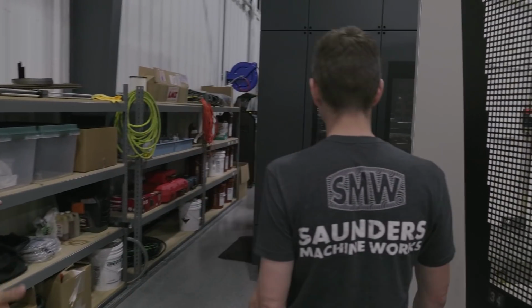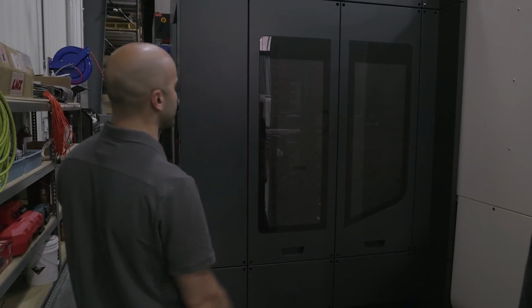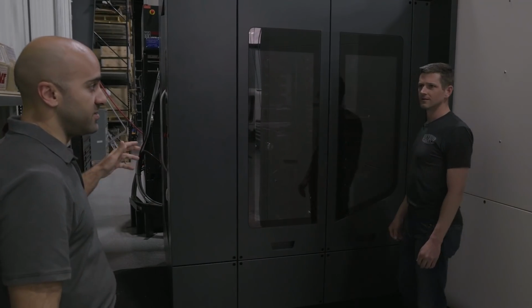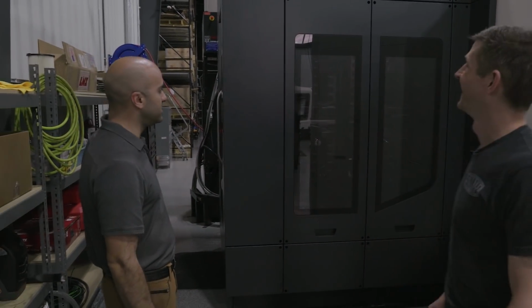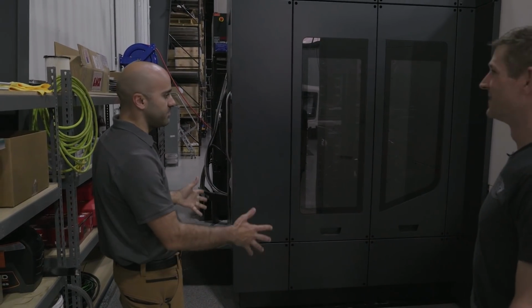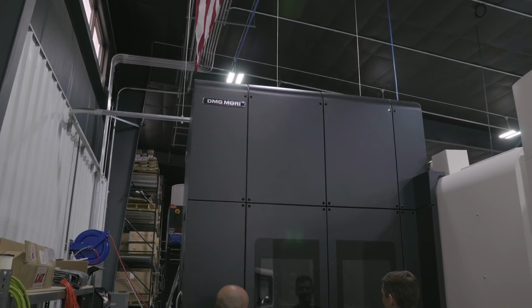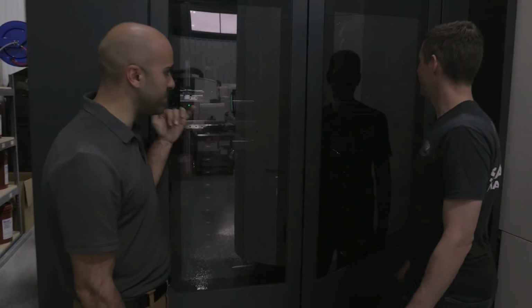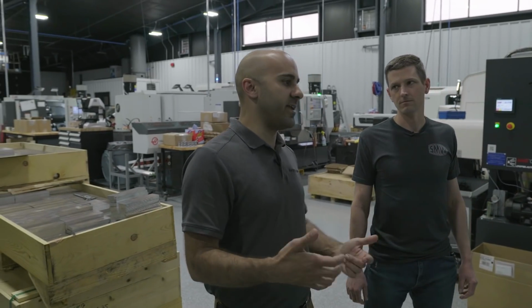So this machine came in 3 pieces. The machine itself, the pallet changer, and the tool changer. I think the tool changer was 9,000 pounds by itself. It's 12 feet tall. It's basically a 3-axis mill. Inside of here, you've got 2 sets of linear rails and ball screws, driving a head that just goes around and grabs tools.